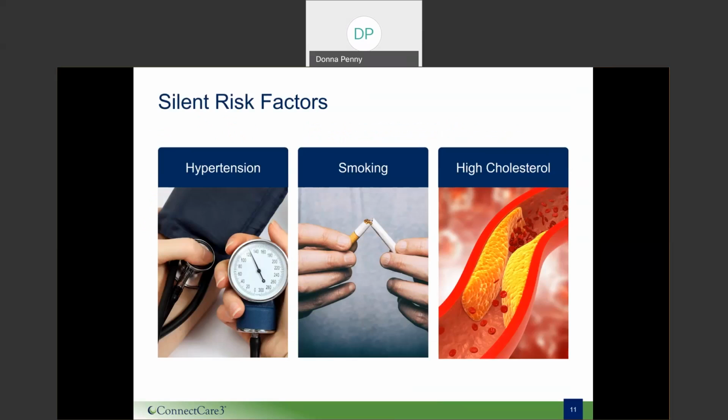Then we have some silent risk factors that include hypertension, which we already talked about, smoking, and high cholesterol. And nearly half of all Americans, roughly 47%, have at least one of the three silent risk factors for cardiovascular disease.